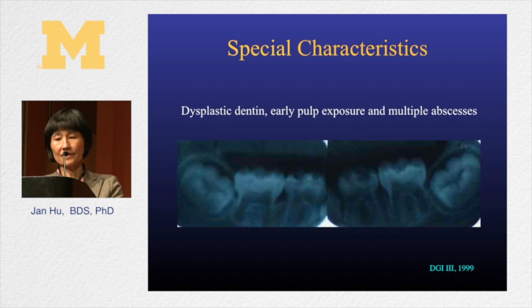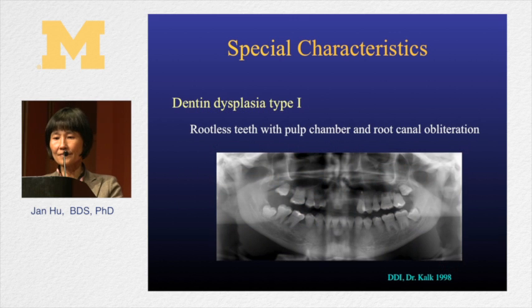Patients with severe dysplastic dentin typically experience very early pulp exposure and multiple abscesses. It could be extremely painful and difficult for these children. Patients with dentin dysplasia type 1, a condition also known as rootless teeth, have pulp chambers and root canals obliterated very early on, presenting a very special challenge for endodontists.